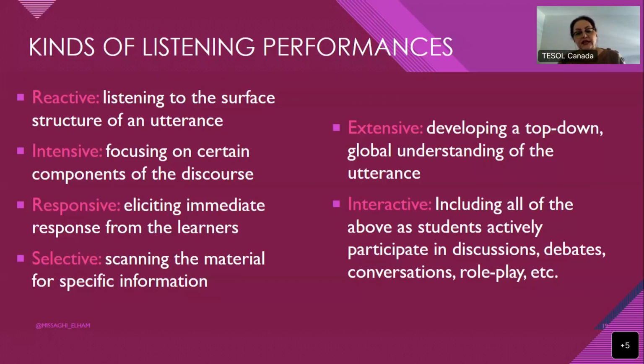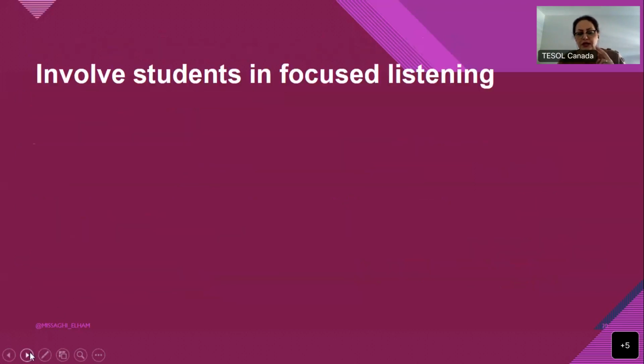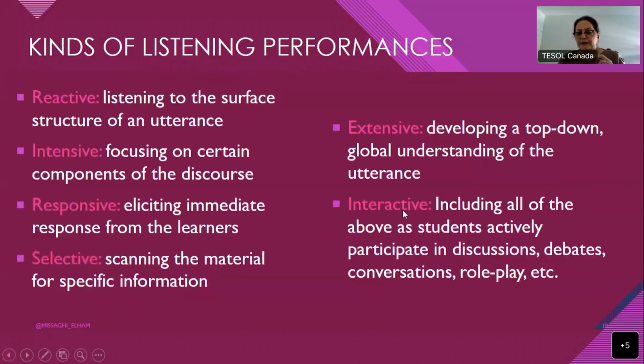Extensive listening, we are going to talk about top-down and bottom-up. So extensive is kind of listening that focuses on top-down activities. But intensive was top-down and bottom-up. So let me ask you, do you know what is top-down and bottom-up? Do you have any idea?